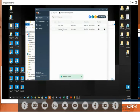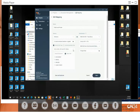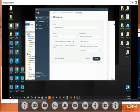Oh, one thing I forgot to mention, one of the cool things that we've been able to do is filter by file type. If you just want to transfer files from one place to another that are a specific file type, you could do that. If you just wanted PDFs, you could find PDFs here on the list. Or maybe you wanted PDFs and Revit models. There we go. I could do that. But I want to do all of them, so I'm just going to uncheck that. I want everything to move. I'll do that, and then I'll hit save.